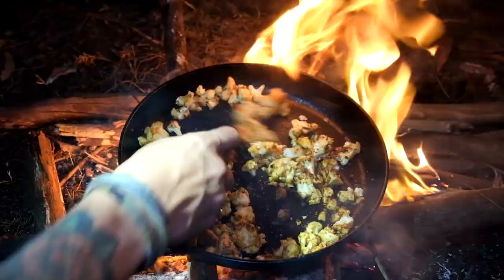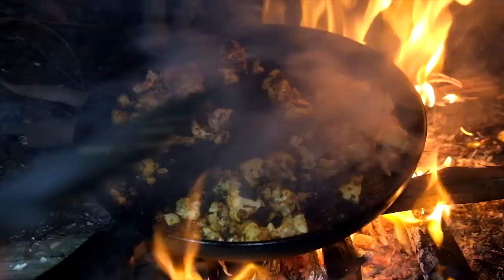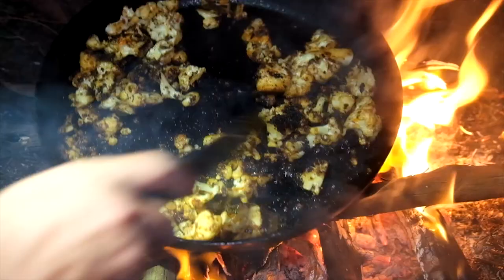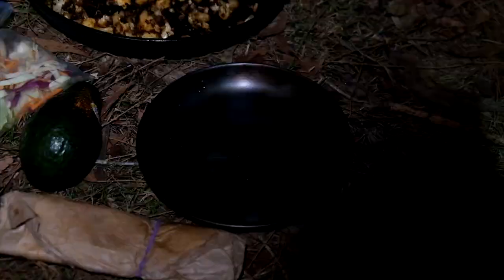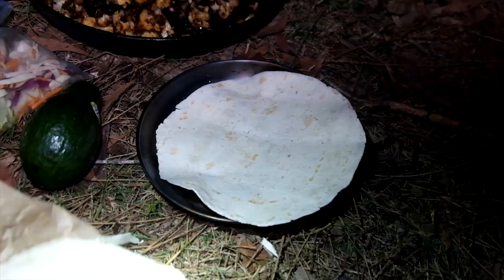So just let that cook for a little bit, and we'll come back to it. Oh man, this fire's roaring. But I think that cauliflower is pretty much done now, so we'll take that off the heat. Right, so in here we've got the flour tortillas. They seem to stay pretty fresh, which is good. I kept them in a paper bag just to try and keep them as fresh as possible.